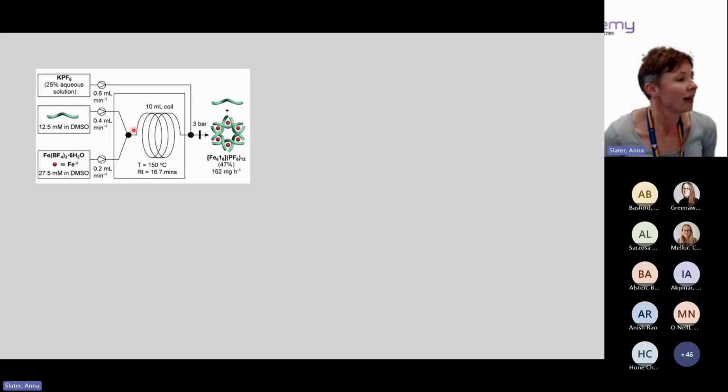So just out. And what we have here is a very similar thing where we're preheating those two streams and we're mixing, going through this heated coil here.